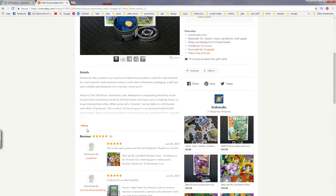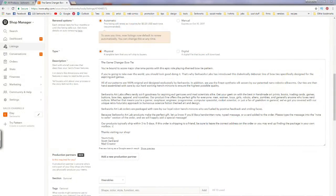Now, I want to move on to writing your descriptions, but this also has to do with keywords, because you want to work your keywords into your descriptions so they're searchable. And you don't want to just throw them in there. You want it to sound natural. So here's the description for my Game Changer bow tie.